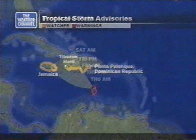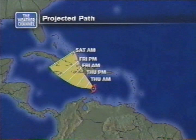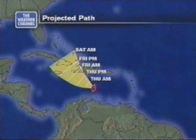And through time, it's going to follow on the coattails of our Isidore. As Isidore moves to the north, it'll leave a trough behind and pull this system in behind it. So those of you over Cuba, the Bahamas, and the southeastern United States should monitor carefully over the next several days. The 72-hour position puts it basically over southeast Florida.